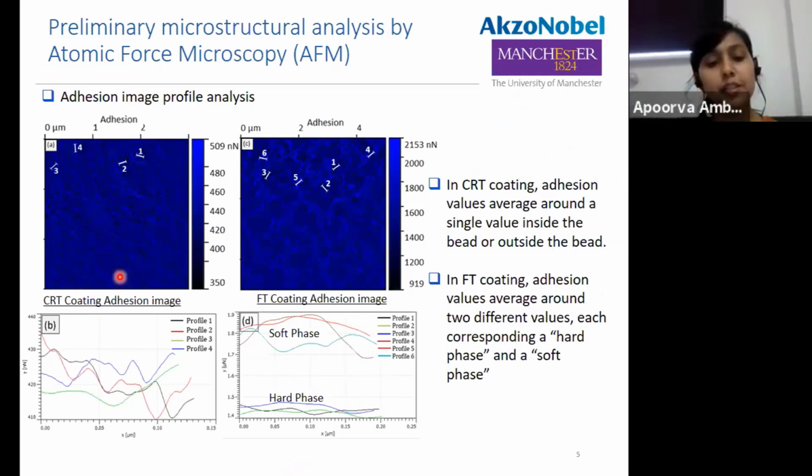For the chemical resistant type, 4 profiles were taken in different regions of the coating. We find that the adhesion values are quite comparable for all the profiles. This must indicate that the chemical resistant type coating is made of homogeneous material everywhere. But for the case of the flexible type, we see 2 distinct values of adhesion. The discrete domains give rise to lower adhesion values and hence can be characterized as a hard phase, whereas the continuous phase gives rise to higher adhesion values and hence is characterized as a soft phase.